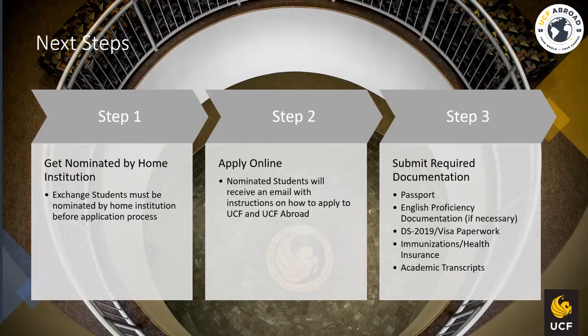If any of this piqued your interest and you're interested in studying at UCF, here are the steps that you have to take. One, get nominated by your home institution. Contact your Global Mobility office to see how you can be nominated to UCF. Only students who are nominated can begin the application process. Step two, apply online. Once you receive your home institution's nomination, we will be sending you an email with instructions on how to apply to UCF and UCF Abroad.